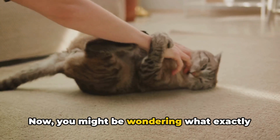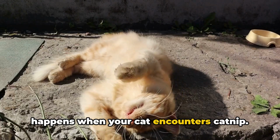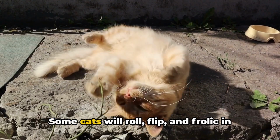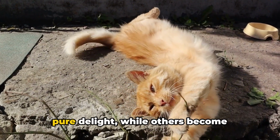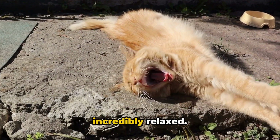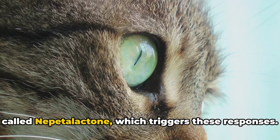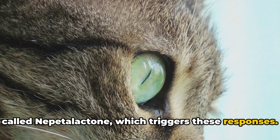Now you might be wondering what exactly happens when your cat encounters catnip. Well, the effects can be quite varied. Some cats will roll, flip, and frolic in pure delight, while others become incredibly relaxed. It's all due to a chemical compound called nepetalactone, which triggers these responses.